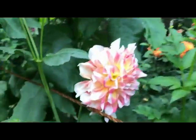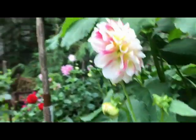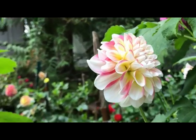Back behind there you can see Hawaii. Lots of color to that one. There's another blossom over here. Isn't that pretty?